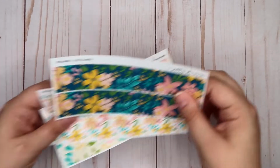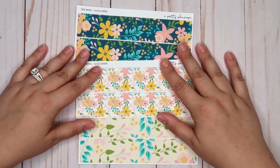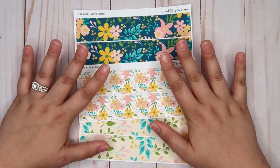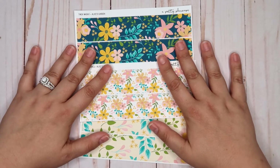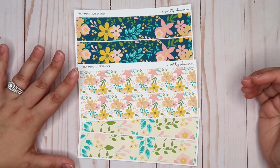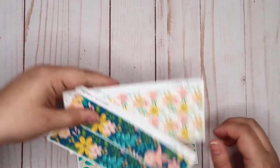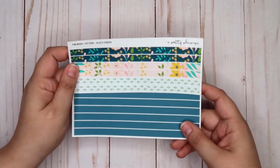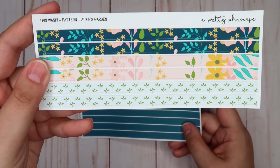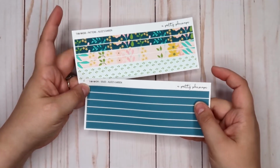All right, for washi, oh, you guys, we've got the one that matches the header, and then these 2 others here. I think this is going to be the kit that I use for my budget in August. I can't even with how cute this is. This one I think might be my favorite. So these 3 thick washi options, and then for thin washi we have this. I love this, so sweet. And the dark teal to match.